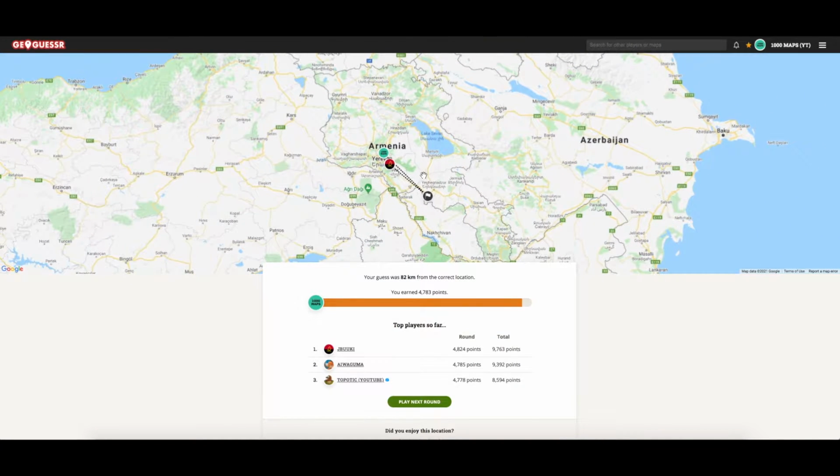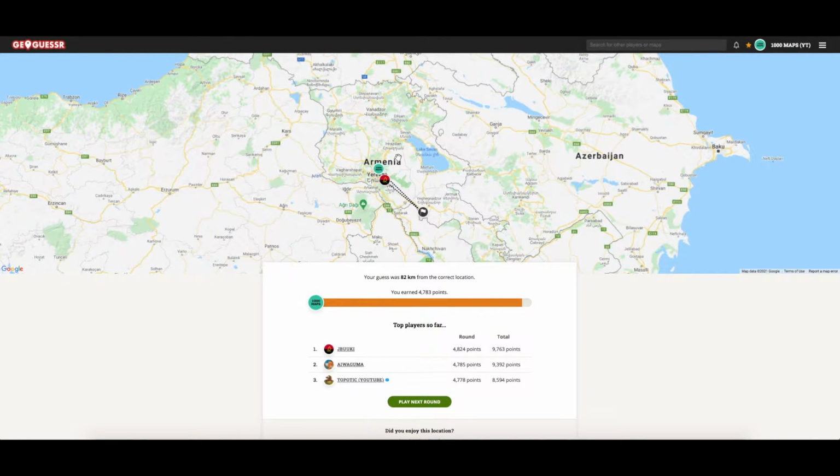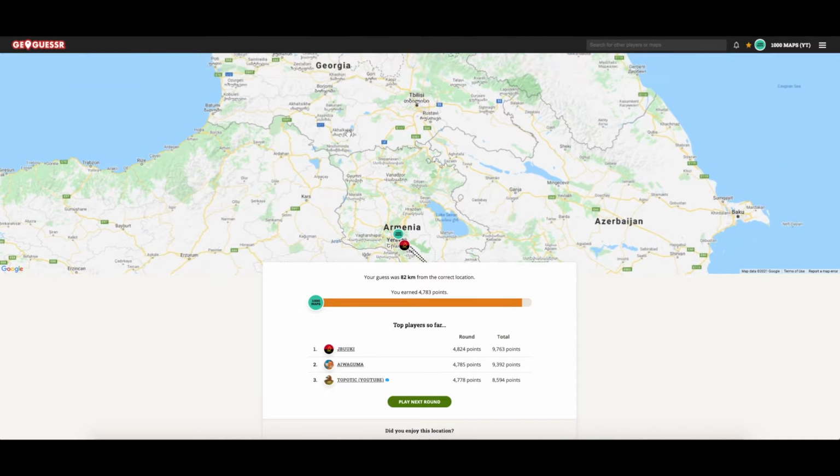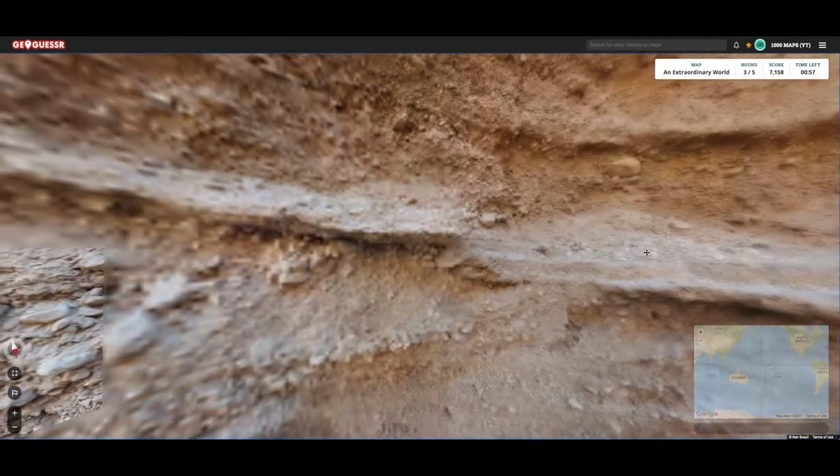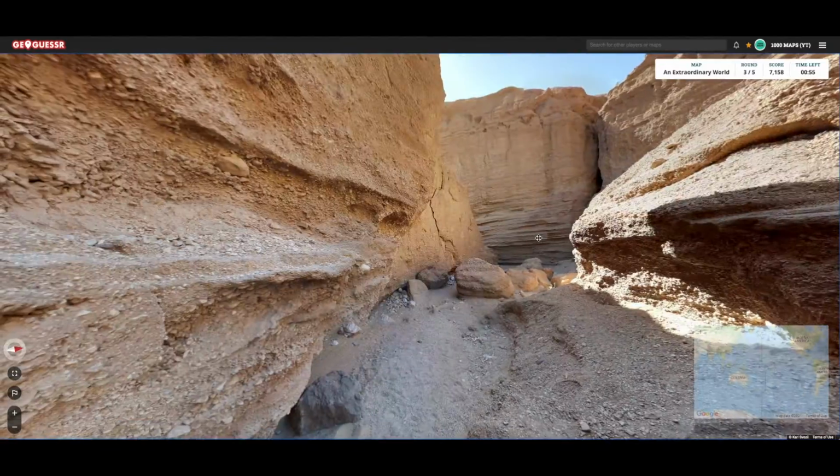It was really the language that helped out. Not that I'm too familiar with Armenian, but I know they have this kind of funny looking alphabet. I guess the Georgian one is kind of superficially similar, but I think they have nothing to do with each other, as far as I know. We got some decent points there. As we move into the third round, okay, this is interesting.